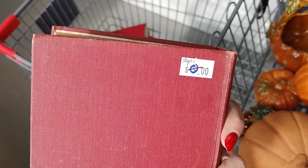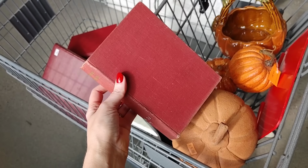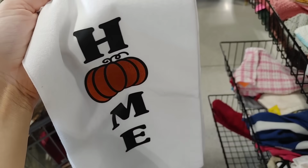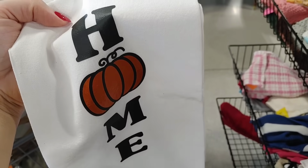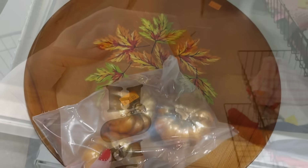And they were only $1. So I could not pass these up. Typically, a lot of these books were $5 because some of them are vintage, but I love that. I cannot wait to add those to my bookshelves. They also had this really pretty tea towel that said home and the O was a pumpkin.